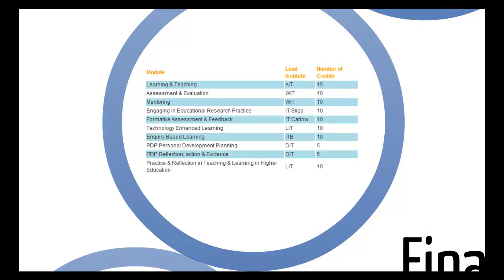Just to put the technology enhanced learning module in context with the rest of the Learning Innovation Network APD program, there are several different modules to choose from, and a participant must make up 60 credits in order to get a postgraduate diploma in learning and teaching. As you will see, the credits range from 5 credits per module up to 15 credits, and the technology enhanced learning module is worth 10 of those credits. Each of the awards are standalone special purpose awards, and if a participant chooses, they can stop after this award. They are not obliged to go on and continue to pick up other modules.